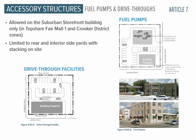Article 7 includes allowed accessory structures for all of the town zones, such as drive-through facilities and fuel pumps. In the Topsham Center zones, these types of accessory structures are allowed only in the Topsham Fairmall 1 zone and the Crooker District, consistent with the comprehensive plan strategies to locate the more pedestrian-focused uses in the village zones.